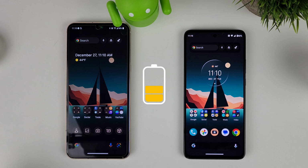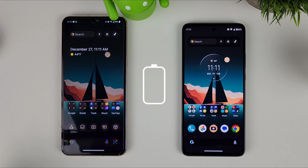When it comes down to battery and charging, both of these devices do have a 5000 milliamp hour battery, which is fantastic. Motorola Edge does support 30 watt fast charging and 15 watt wireless charging, which I was really surprised to find, that a Motorola device at this price point has wireless charging. Other devices at this same price point, maybe just a little bit more, do not have wireless charging, which is fantastic news on the Motorola Edge. It does also have reverse charging at 5 watts.